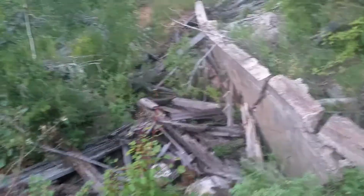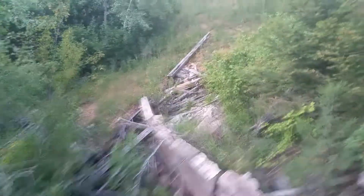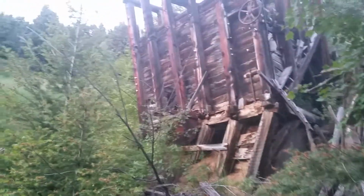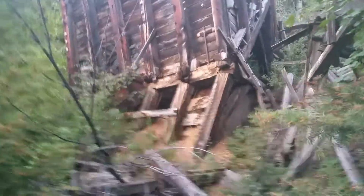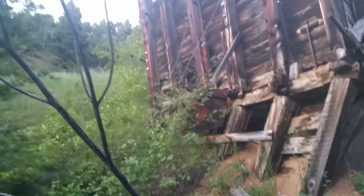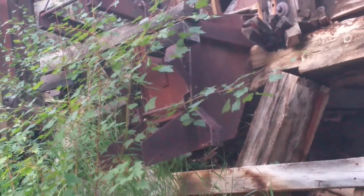Good. Found out every portal is collapsed in the Nelly Bly. So you can't really go in. She's got one ore chute left on her. That's cool. I'm surprised souvenir hunters haven't taken that off.